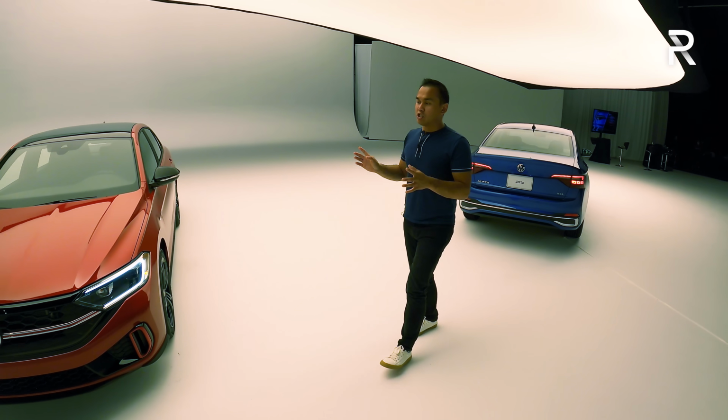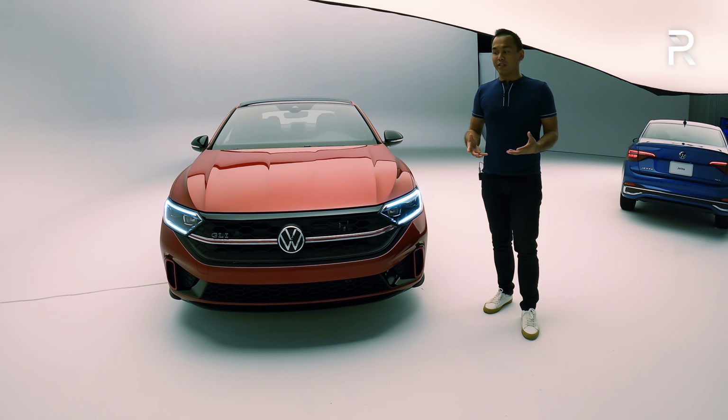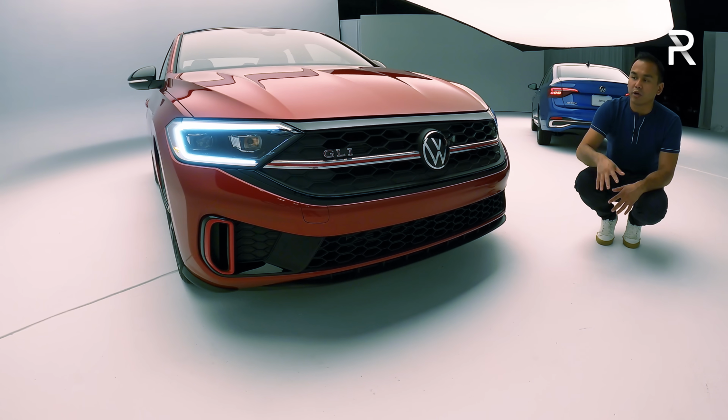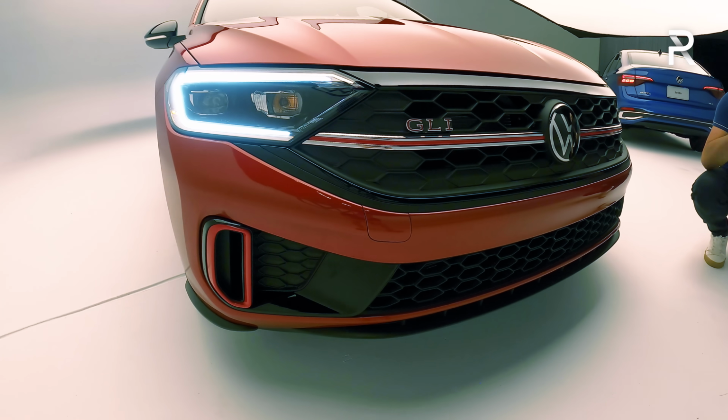Now let me show you guys the GLI model because this is kind of like the hidden gem in the Jetta family. That's what Volkswagen likes to call it. You can see the front end looks a lot more aggressive. We have that same larger grille with the new honeycomb intake openings with this chrome strip with the red line that goes between the two headlights.